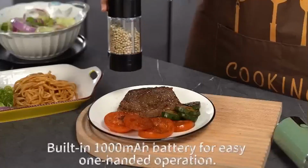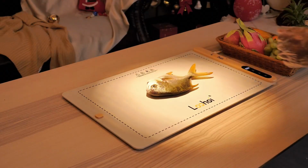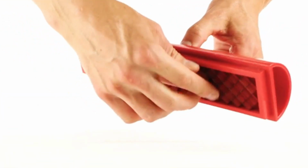From automatic spice dispensers to smart sinks with LED waterfalls, these unexpected kitchen gadgets will change how you cook. But wait until you see the one that slices perfect crisscross patterns into hot dogs.